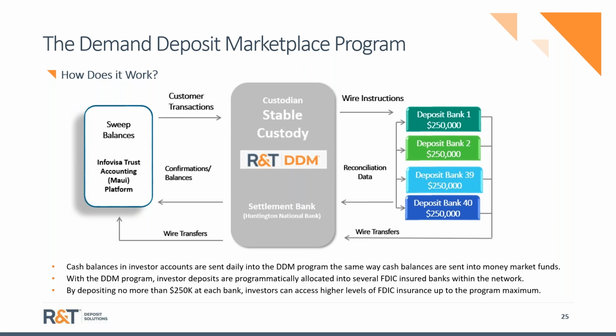With the DDM program, the investor deposits are allocated across the network of banks to ensure that each of the deposits is less than $250,000 at each bank, and making sure each customer's balance is fully insured up to the marketed number, which I mentioned is $50 million earlier. That's how we're simply able to access that higher level of insurance. And all the activity is coordinated within Infovisa, fully integrated into the platform, and really streamlines the back end on your behalf.